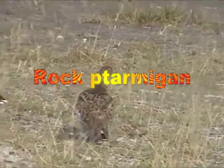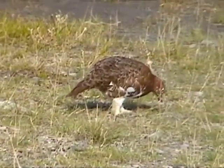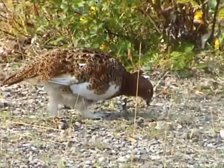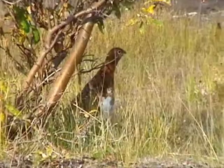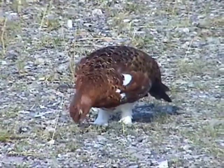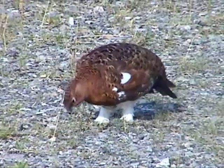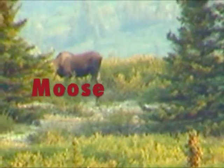Wildlife includes pika, marmots, wolverines, red fox, beaver, porcupine, snowshoe hare, weasel, mink, otter, lynx, coyote, bats, shrews, and of course these ptarmigans. There are 39 species of mammals, but visitors hope to see the Big Five, which now follow.